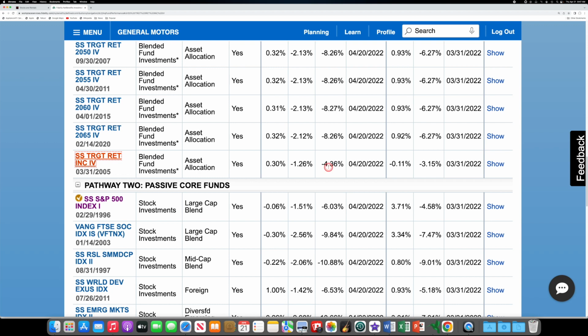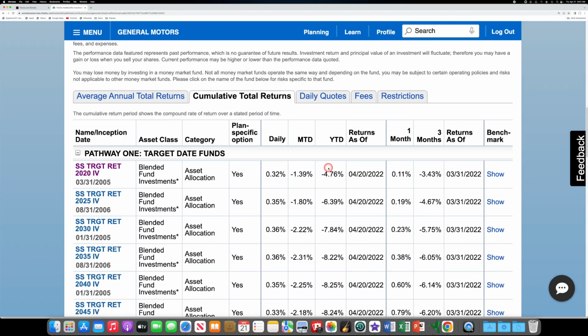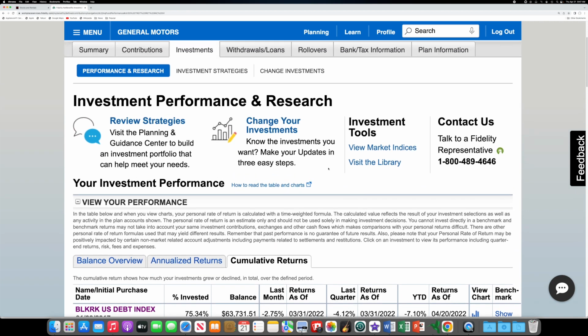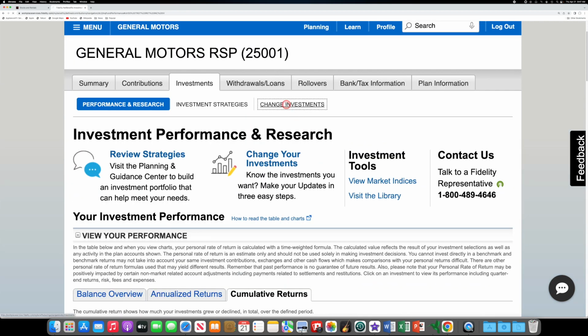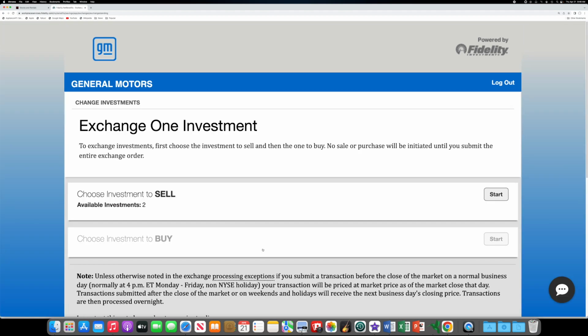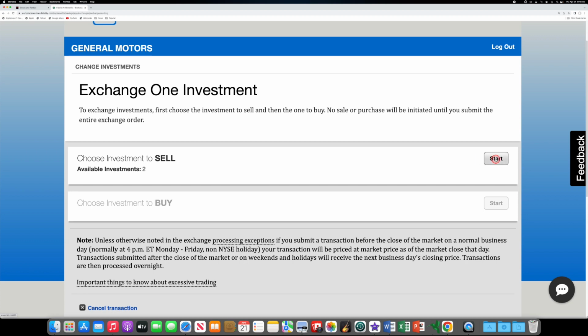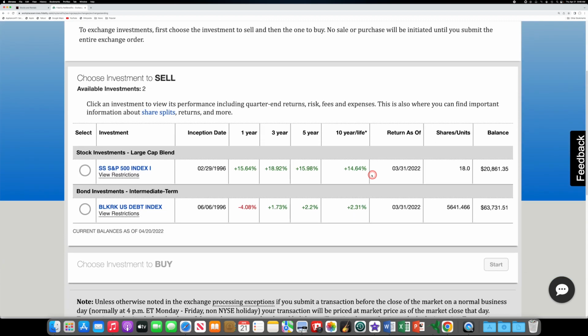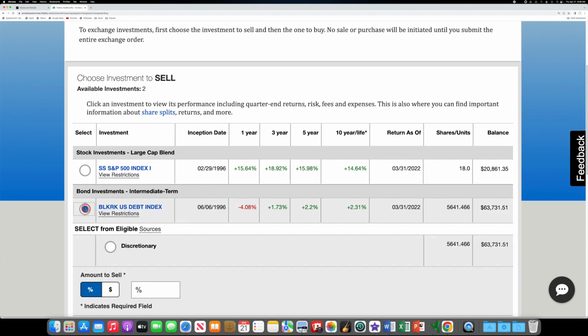And how do I get into this fund? This is the good part. This is when we start clicking on stuff. So we're going back to the top. And we're clicking on change investments. And we want to do current investments. I have 2 choices. We're going to click on exchange one investment. We're going to click on start. Choose investments to sell. I want to get out of this one, so I'm going to click here.